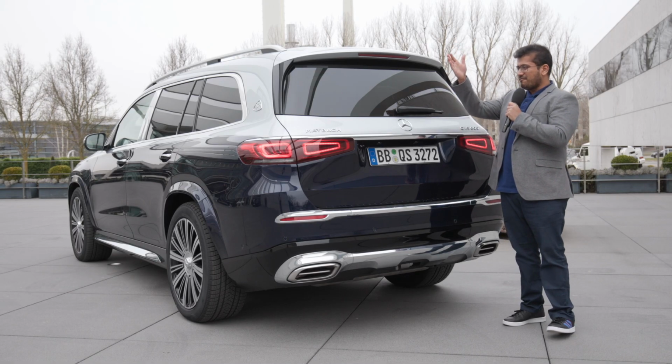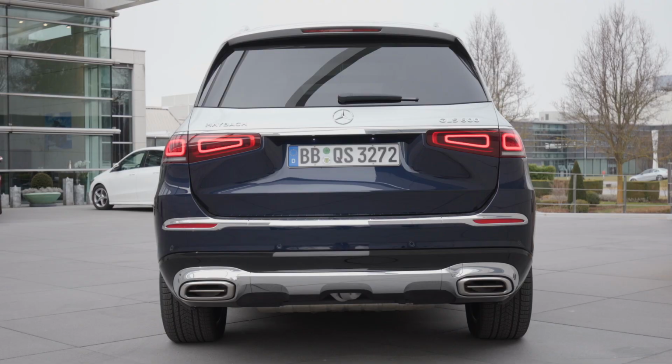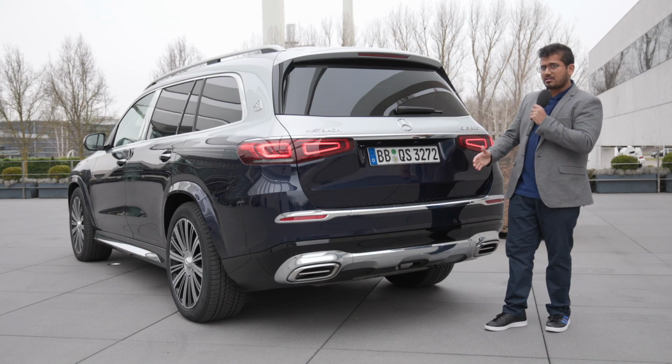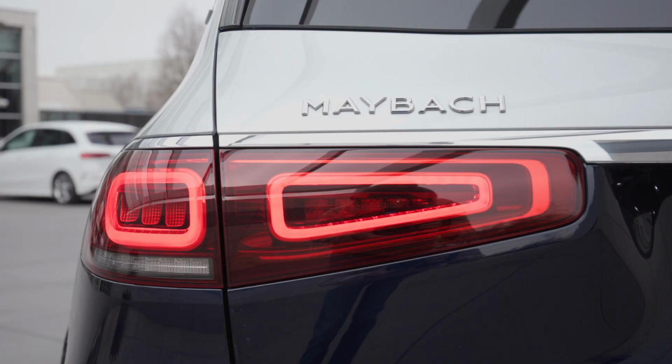Here at the back, it's a very tall vertical tailgate. Of course, this has the air suspension. You can lower this to make it easier to load items, but as it stands, it's a very tall stance. I do like the rear lights, again LED, with this nice detailing on the inside.